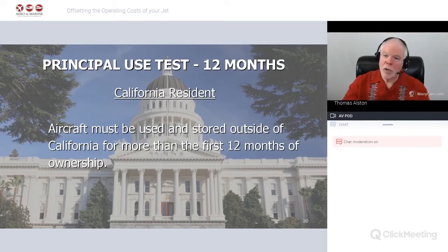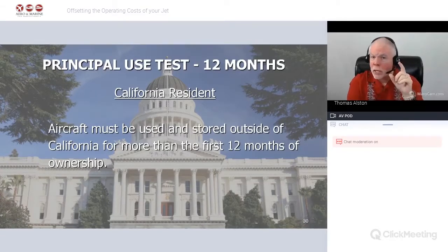Here's the basic summary of how the principal use test works. The aircraft must be used and stored outside of California for more than the first 12 months of ownership. It means you must take possession outside, and you must be able to document and support that it stays outside of California completely, never entering California for the first 12 months. Don't try to sneak it in and sneak it out because you've failed the test.